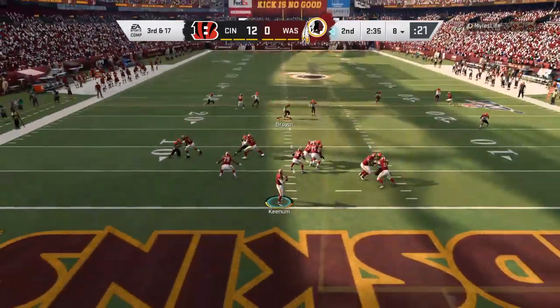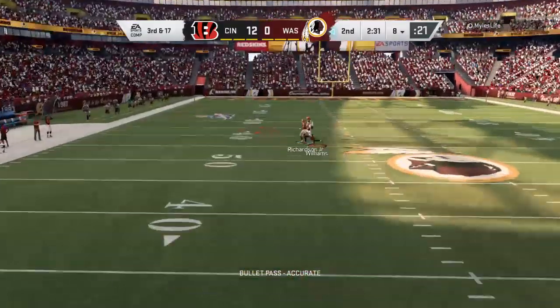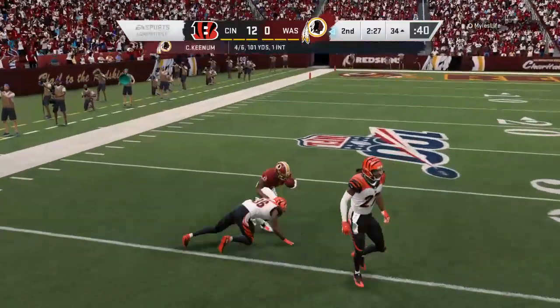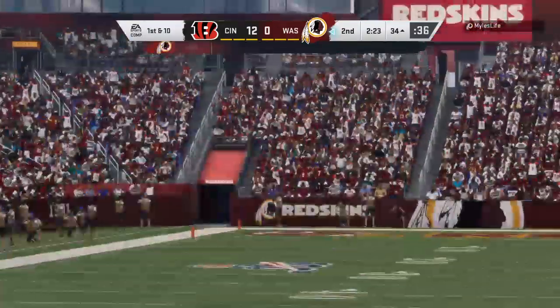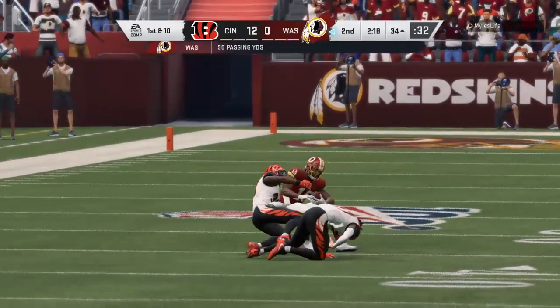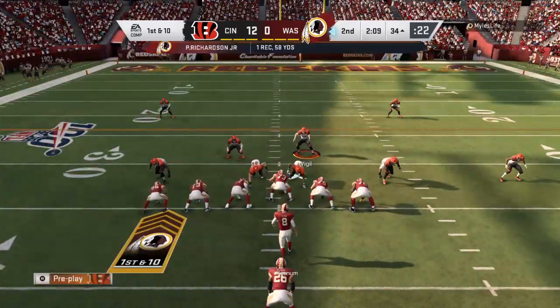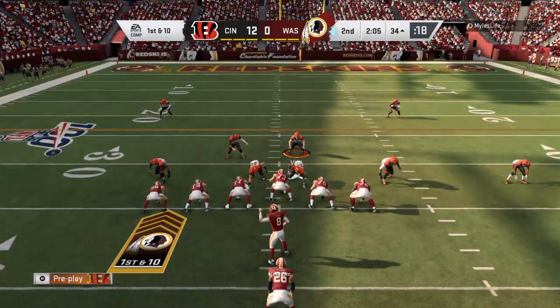Off the play fake, Keenum. Trying to lay one up deep. He's got him in, complete. And they finally get him down, but not before he reaches the 34. A huge play there for Washington. 58 yards. So a slight improvement in field position, you might say, from inside their own 10 to this as they come up on 1st down.